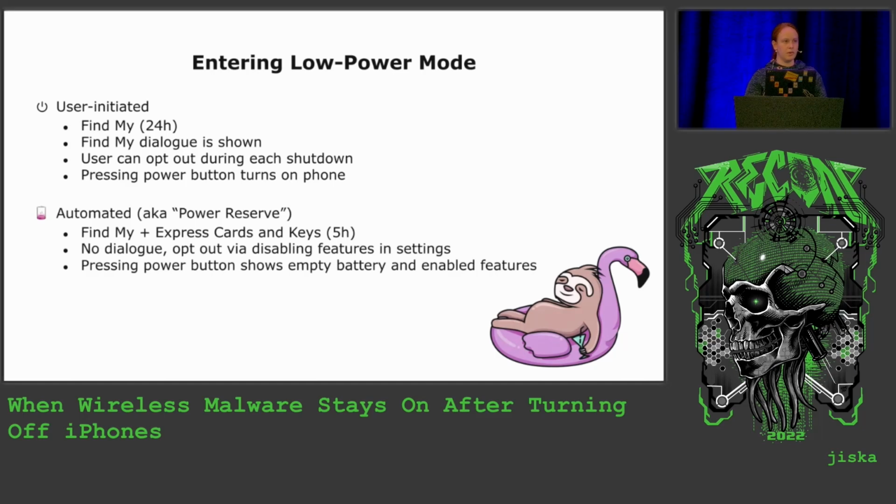Then there is an automated shutdown. This is the power reserve. This is a bit special. It's not user initiated, but the phone is like, I'm on the last percent of battery, so I shut down, and then for up to 5 hours, Find My and Express cards and keys are enabled.